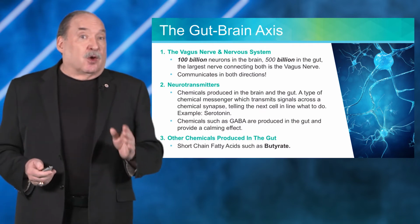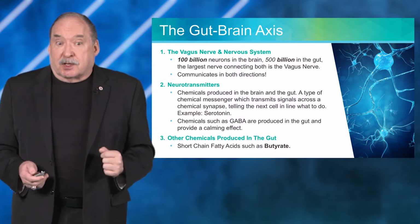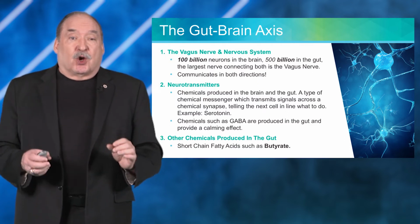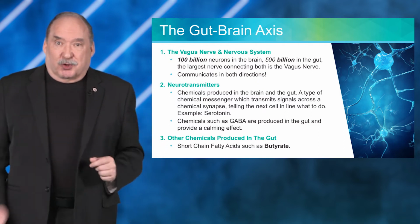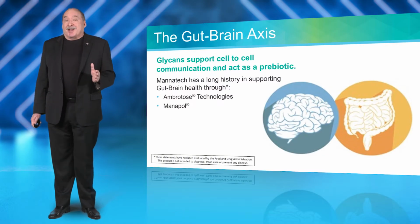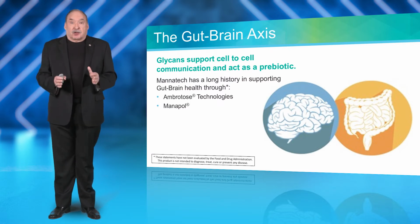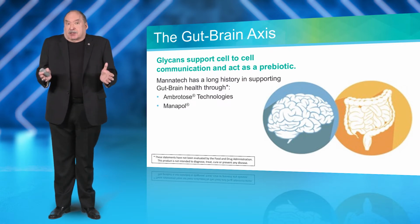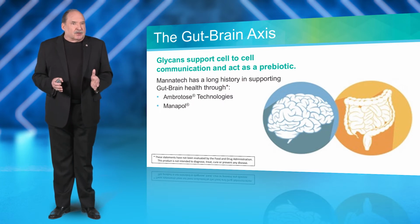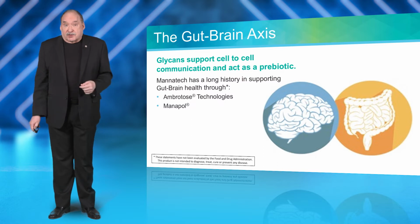And of course, we're going to be talking a lot about butyrate or butyric acid, and that's a short-chain fatty acid. We know that that is also produced in the gut. And of course, we have added our own glycans, or commercially known as glyconutrients, scientifically called glycans. Now, these glycans include our ambertose technologies and, of course, mannitol, the most important glycan ever discovered.